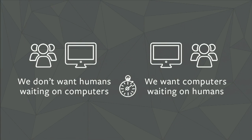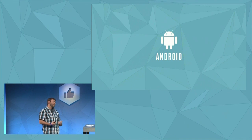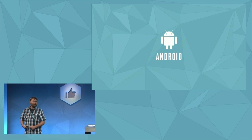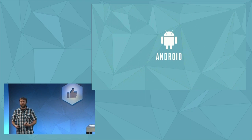So let me talk to you about a couple problems we hit and the solutions we came up with and share them with you. So let me talk to you about how Android was. We, again, have one of the oldest Android apps. And as such, we have one of the oldest Android build systems. It was Ant-based, and Ant worked. It was good. It's a natural Java build system.